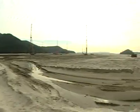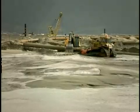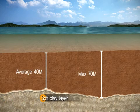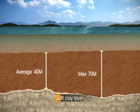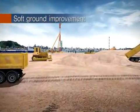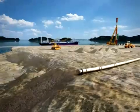The site for Container Terminal at Busan New Port Phase 2-3 is developed through sand reclamation works. There is soft clay layer with thickness of average 40 meters and 70 meters for maximum at the bottom of the seabed, which causes settlement of ground in large amount. Therefore, ground improvement works are essential in order to build a port on the ultra-soft ground.